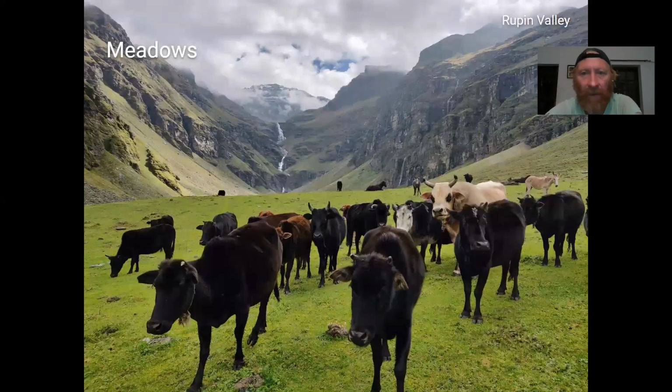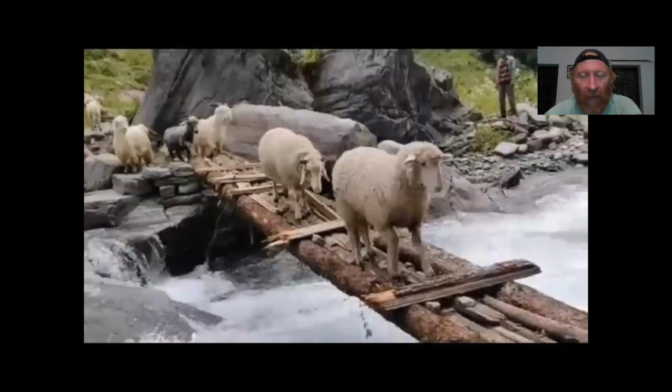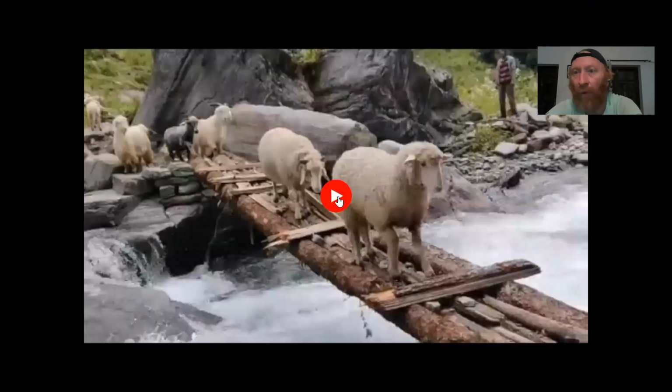from the cold. Further down, it gets more green and more beautiful as we see those healthy, shining cattle grazing the meadows. A little bit further down the stream, a lot more shepherds graze both sides of the Rupin, which has become uncrossable now, so they're using these small bridges to get the animals across.